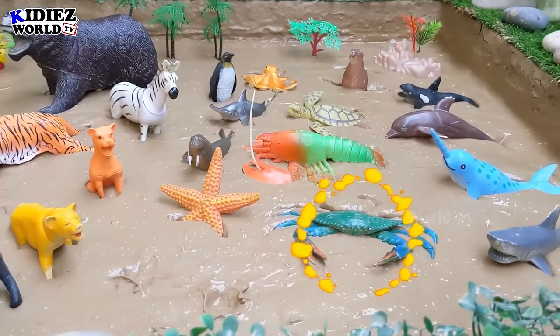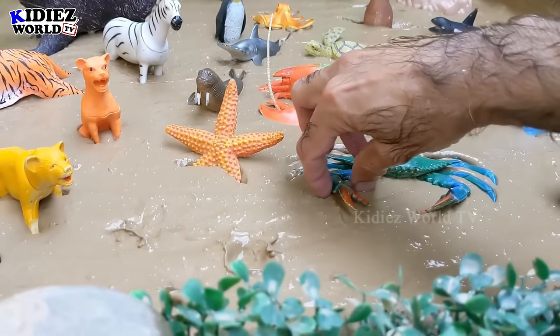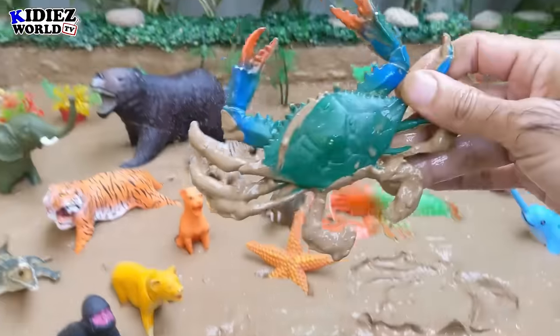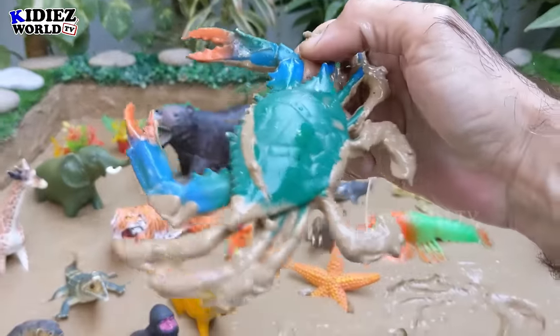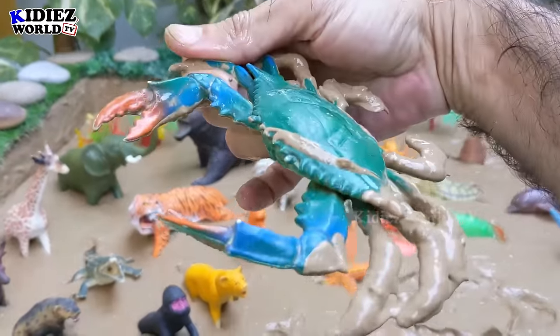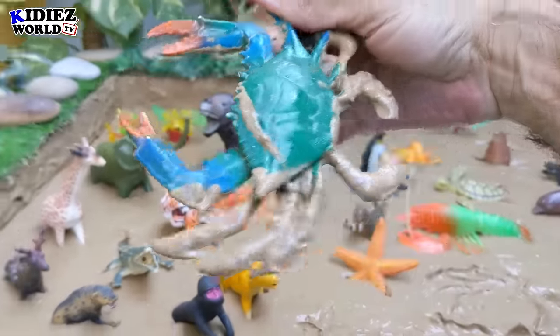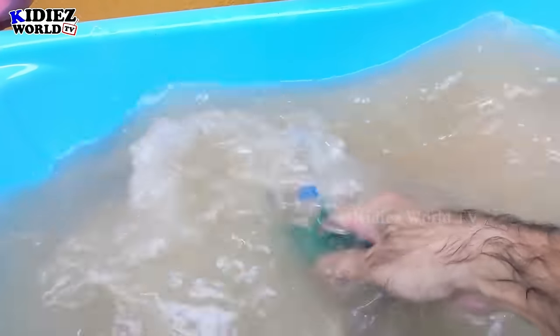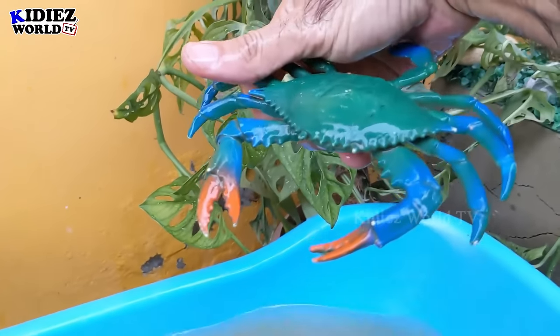Next one we have, let's go for this crab, then we will check some wild animals. Crab with so many legs. Crab is a delicious seafood as well. People like soup of crab. Let's watch him. Here we go, crab.